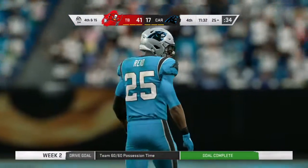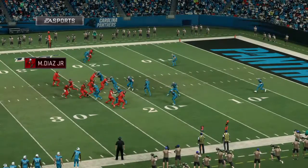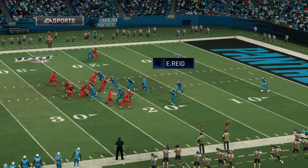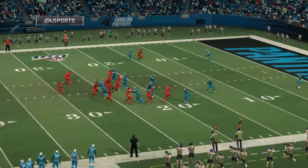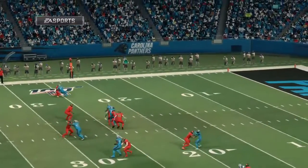Every time. Offensively, they're going to have to figure this out before next week. 7 sacks in 1 game. Yeah, and that's more than any quarterback should have to bear. And if this continues on, there will be another quarterback in the game because no one can stand up to this week after week.